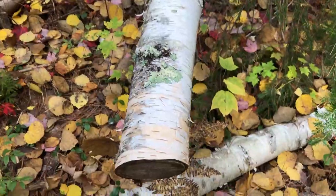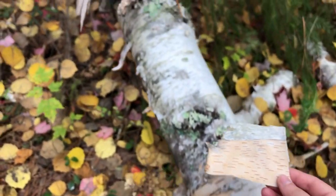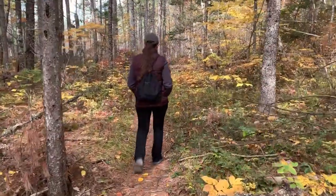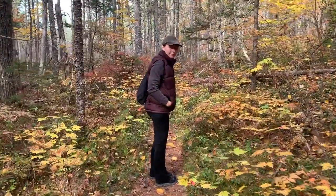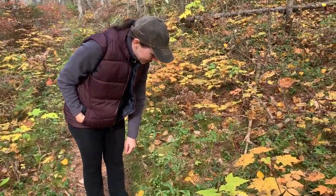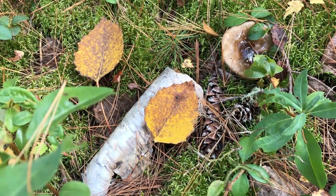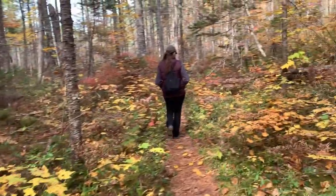Across this birch tree. Beautiful bark on it. Isn't that pretty? Alrighty, let's keep going. Look at this pretty little vignette. A little birch bark, mushroom, pine cones, leaves, moss. It's like perfect woodland. Can't even make it up. For Baxter State Park, you can only collect stuff for your own consumption. You can't collect stuff to sell.